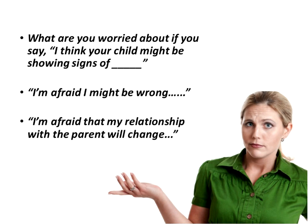As we were talking and preparing for this, my sense is that sometimes EI providers are concerned about what the response might be if they shared their diagnostic concern. Sometimes EI providers are concerned about being wrong or that they're not the correct person to be making an official diagnosis, so they're hesitant to give that diagnostic term to parents. Sometimes EI providers share that they're afraid their relationship with the parent will change if they are the first person to raise a concern.